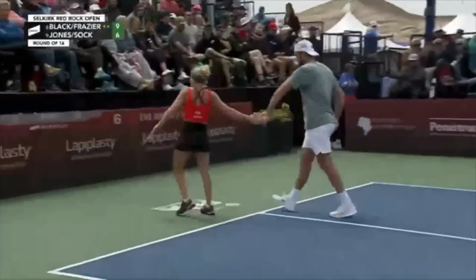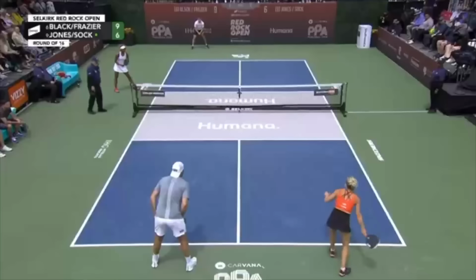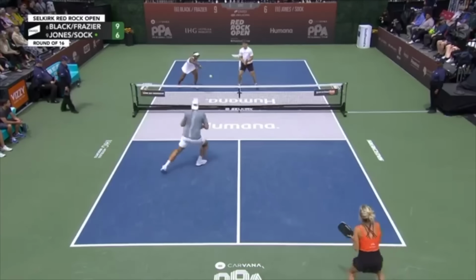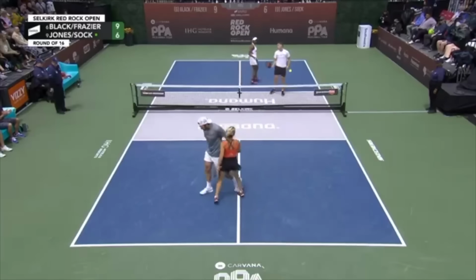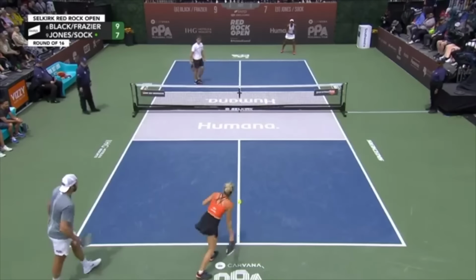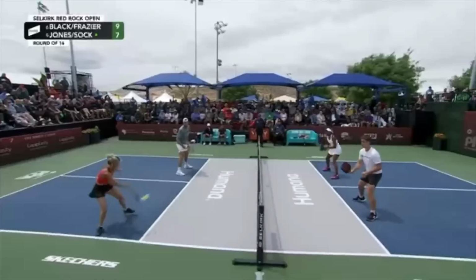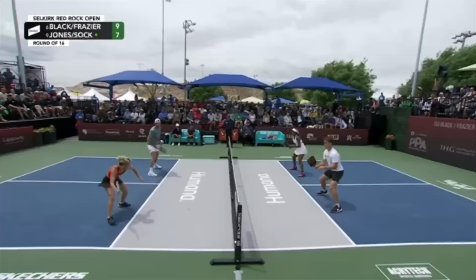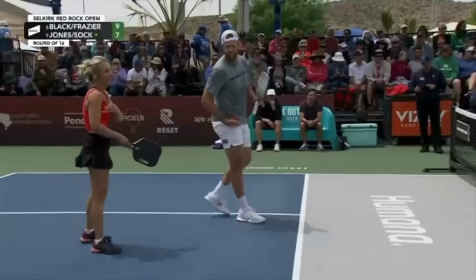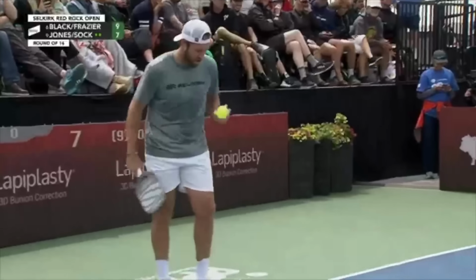Side out. Six, 9-1. Jones and Sock staying right in it. 7-9-1. Good surprising move, handcuffing Frazier. Second serve. Any shirt there? Sure. Just missed him. I think Jack Sock tried to hit him. 7-9-2.